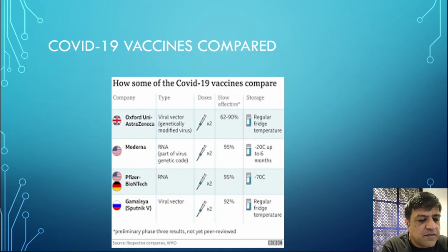The fourth one, another category that we discussed, is from the Gamaleya Institute of Russia, Sputnik 5. It's also a viral vector vaccine. It has the efficacy of 92% and regular fridge temperature. You can keep it there. The Sinovac and Sinopharm vaccines from China also fall into the same category. They have the efficacy of 60 to 90% and regular fridge temperature.